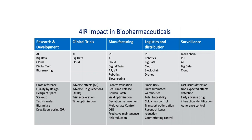This is just the summary about the biopharmaceutical application in the fourth industrial revolution, and not in the contrary case. How biopharma can take benefit from this revolutionary evolution, let me say, or trend or wave that we are living nowadays.